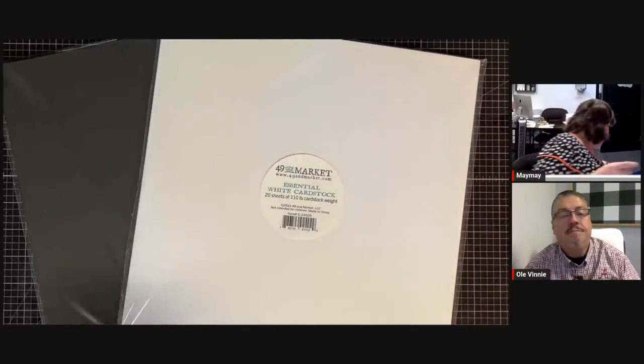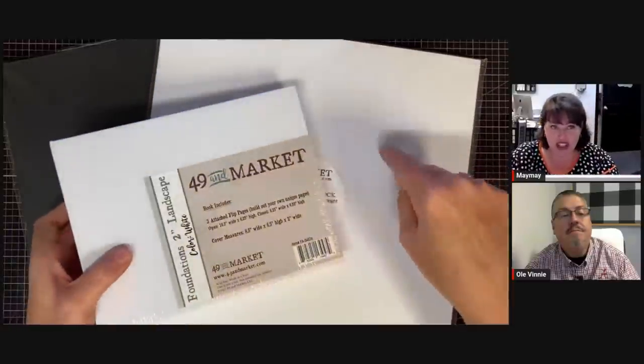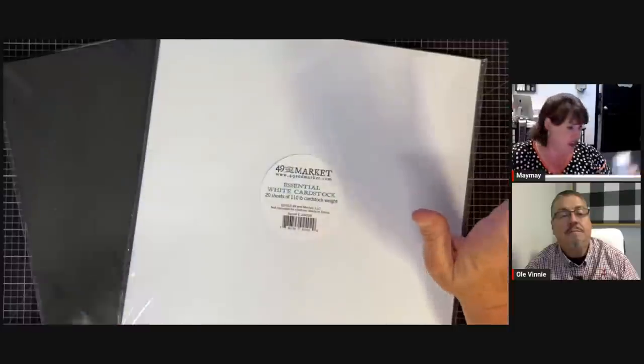So you know how these albums already have pages inside them? This cardstock, look at them. They match. And when whites don't match, it can be so frustrating, can't it?